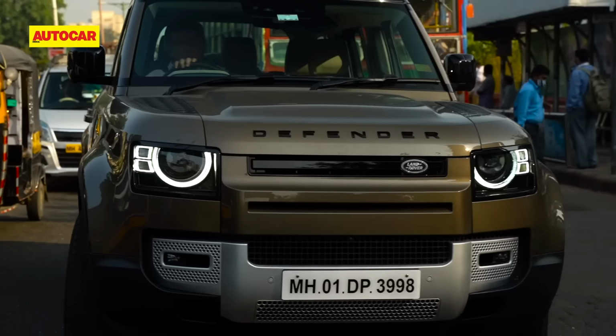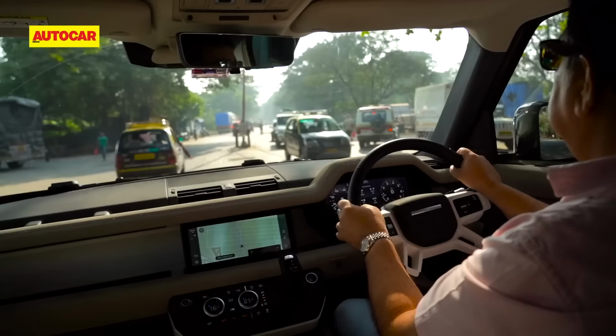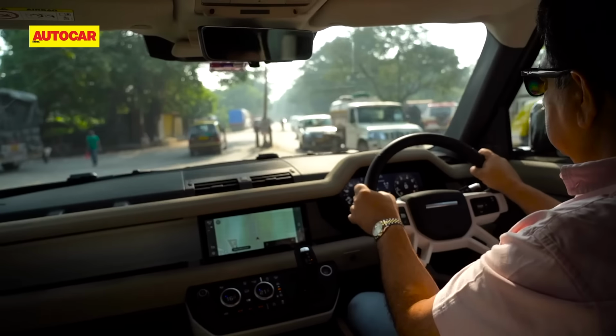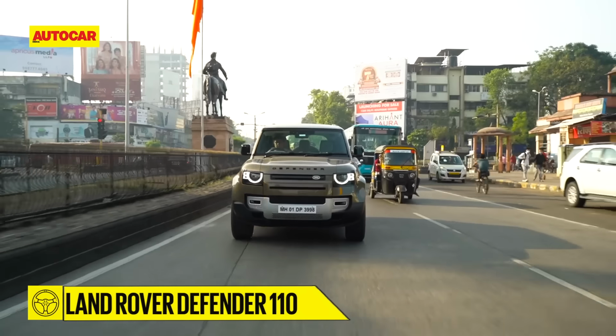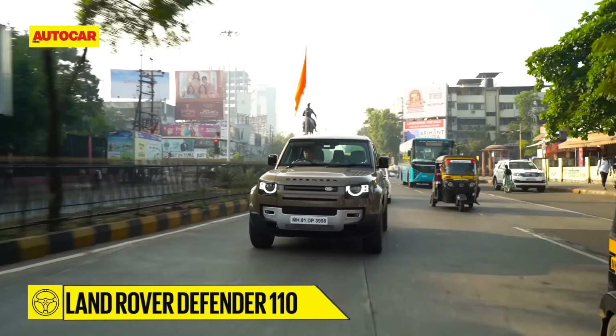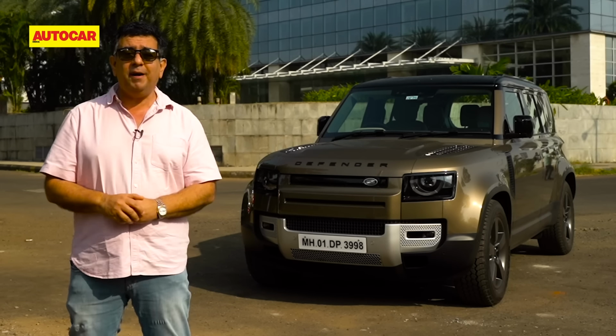There's lots of traffic, there are bikes darting in and out, three-wheelers to contend with, potholes, ruts, all that sort of thing. So will the new Defender feel like Crocodile Dundee when he went to New York? Or will it slip seamlessly into the urban chaos? That's what we're going to find out first.